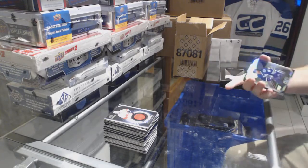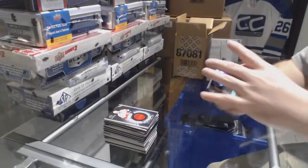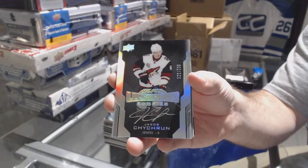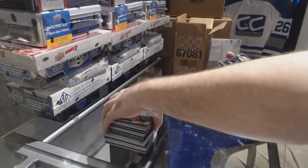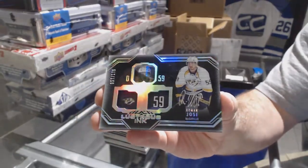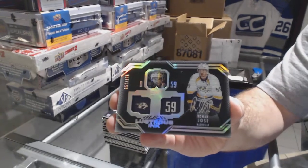We will find it. Oh, we've got a $2.99 Henrik Sedin. We've got a $2.99 Jakob Chychrun. Lustrous rookies. We've got a 175 Lustrous Ink of Roman Josi. Lustrous Ink, Roman Josi.